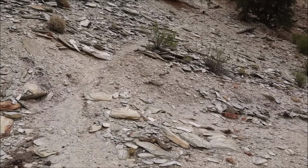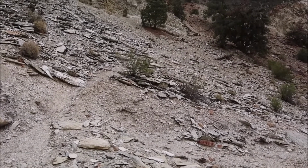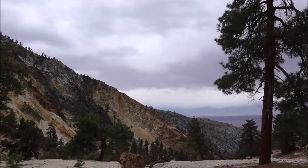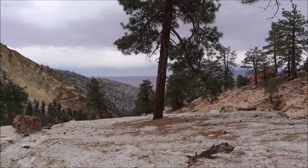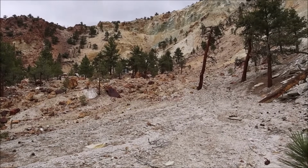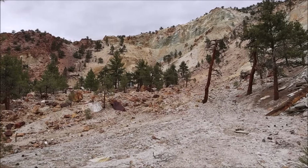I'm following this trail to get to the Champion Spark Plug mine, which is about 2 miles off from where we're at right now. Otherwise known as Upper Camp. Lower Camp we looked at last week. Check out that video. And as I was hiking to Champion Spark Plug mine, I noticed a building in the distance in this washout. We'll check that out real quick.